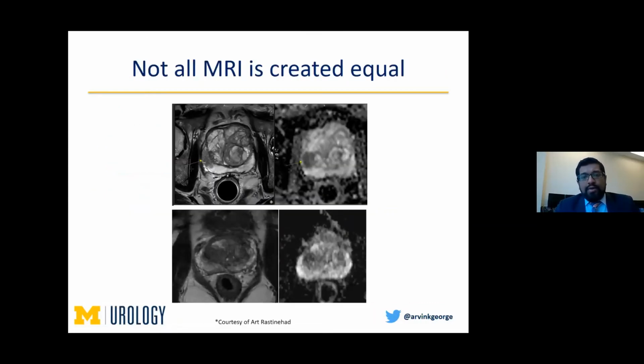Now, not all MRI is created equal. I actually love these top two images because these were provided by Dr. Art Rastenhat, who's now at Lenox Hill. It really shows you the difference in quality that you can get from an MRI. So when you're going to select a patient, you need to have a good tool in order to map the prostate. The top two images are the same prostate. The bottom two images are a different prostate, but DWI and T2-weighted imaging for the same prostate. And in the top image, specifically within the transition zone, which is that organized chaos, you can really see the amount of granularity that you can have in terms of making a determination if there's clinically significant disease or not.